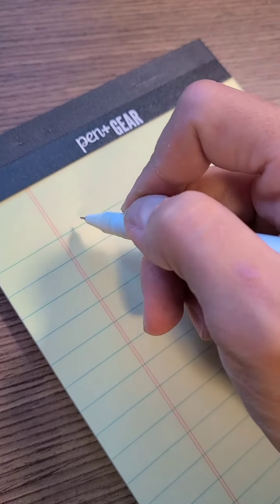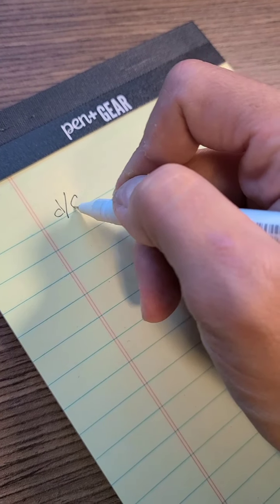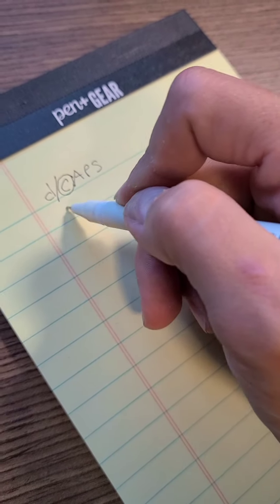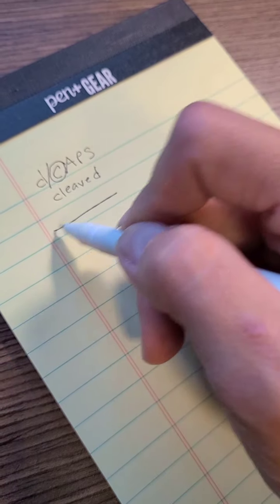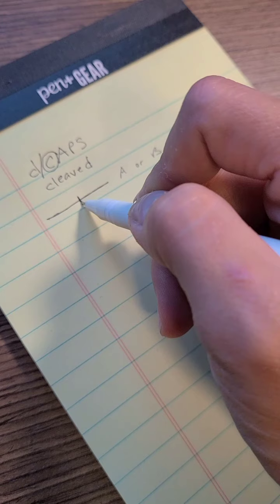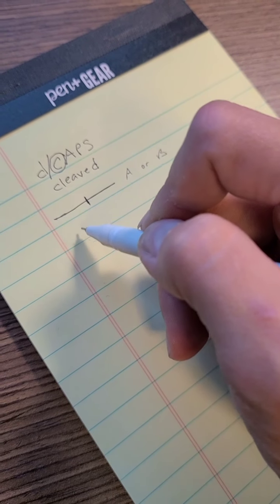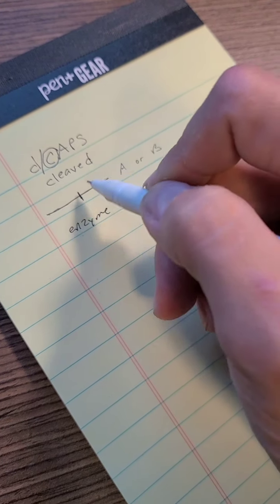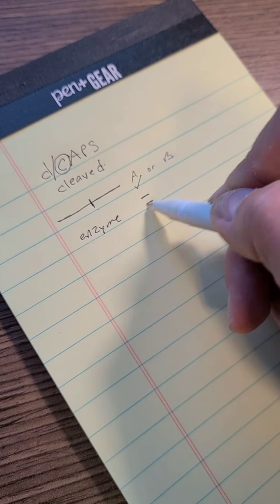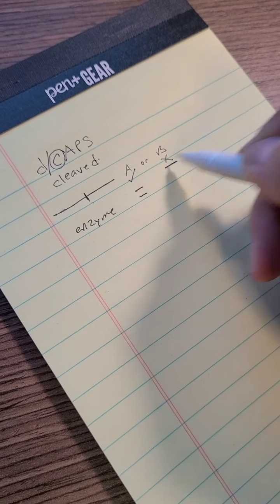Okay, so before we begin in the lab today, we're going to have another quick genetics lesson. Earlier, we did a PCR, and it used what we call a dCAPS marker. The C here stands for cleaved. So if you remember, we wanted to figure out, does our DNA fragment have the A or B allele? In order to determine this, we used an enzyme to cleave it, or cut it. If it got cut, then it was an A. And if it didn't get cut, then it was a B.